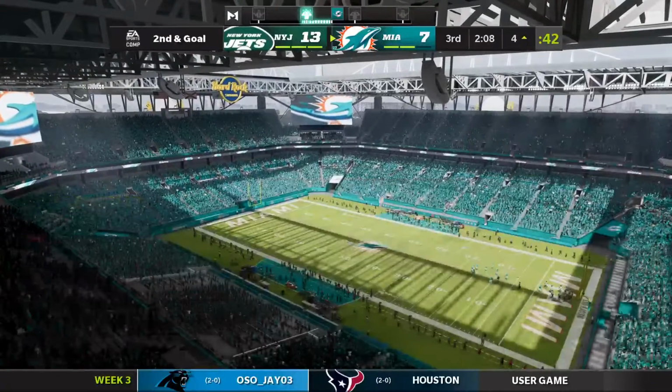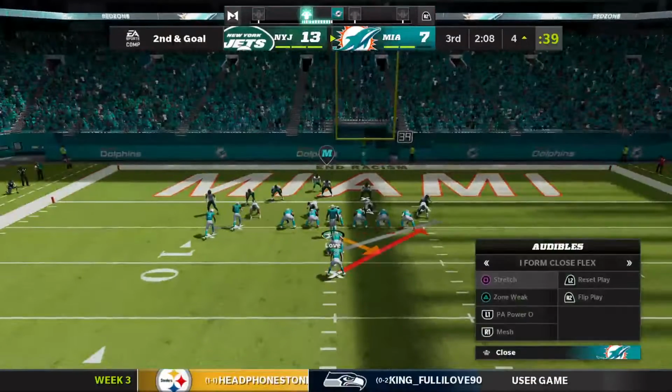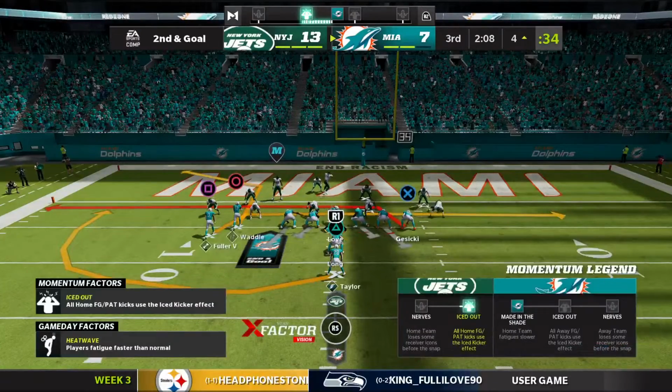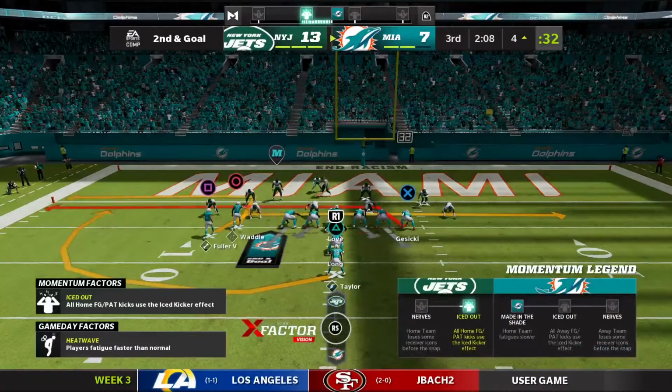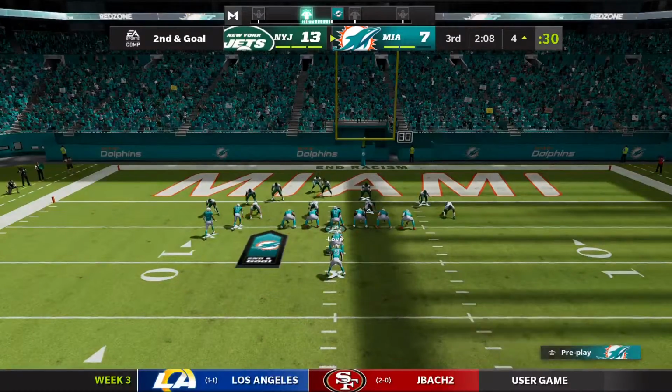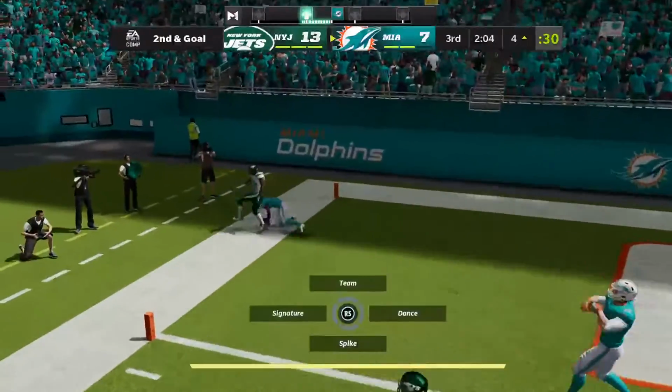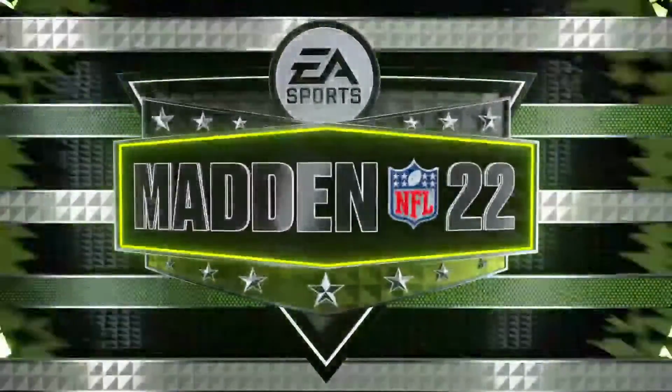Now as we look down, it appears we've got a Jet shaking up on the play. From back at the 4, here's 2nd and goal. We'll get an update when we come back to Hard Rock Stadium. On 2nd and goal, Love. That is caught by Waddle. Touchdown, Miami.